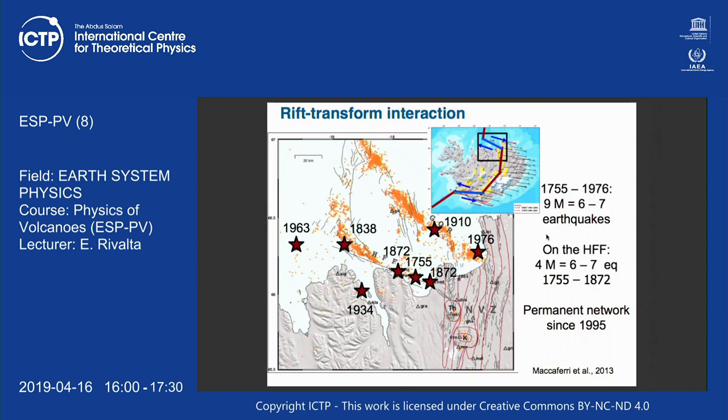Okay, so we will continue tomorrow. Tomorrow we will start with this caldera collapse, and then I'm not sure what to do later. We'll see. Okay.